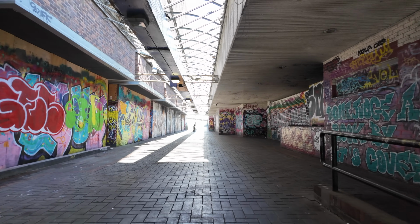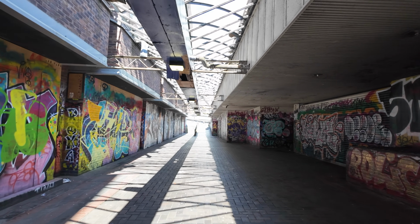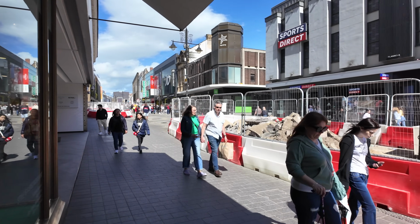I think we can all agree that this part of the city centre is in desperate need of some regeneration. And now for a quick roundup of all the smaller projects going on in the city right now.